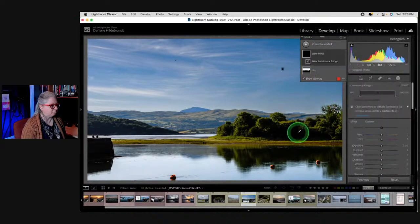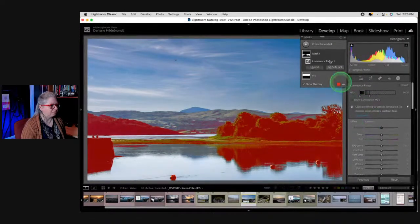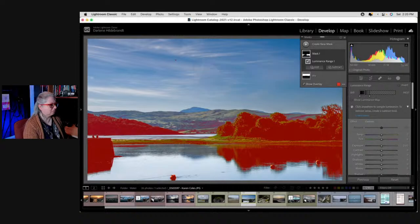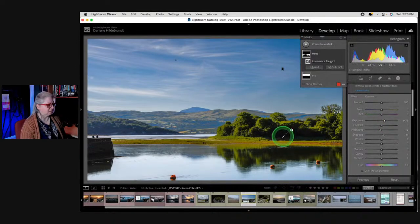So luminance range is brightness range. And I'm just going to select this dark area and it pretty much gives me exactly what I'm looking for, okay? I'm gonna expand it a little bit. That looks pretty good. And I'm gonna call it trees. And I'm just going to punch the exposure a little bit. And the shadows. So I'm going to actually lower the contrast. I'm trying to just get a little bit of detail in there.